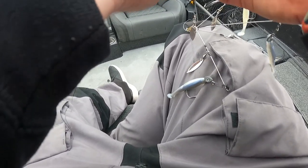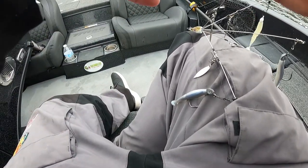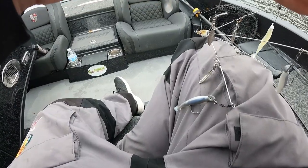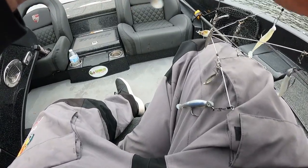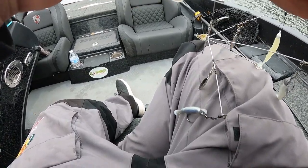Be nice to catch another four pounder or a couple more. I know they're down here. I've seen a bunch on Active Target. So anyway, we're gonna rig this up. Got one more bait to thread on there, and we'll be ready to sling it back out there and see how they respond.